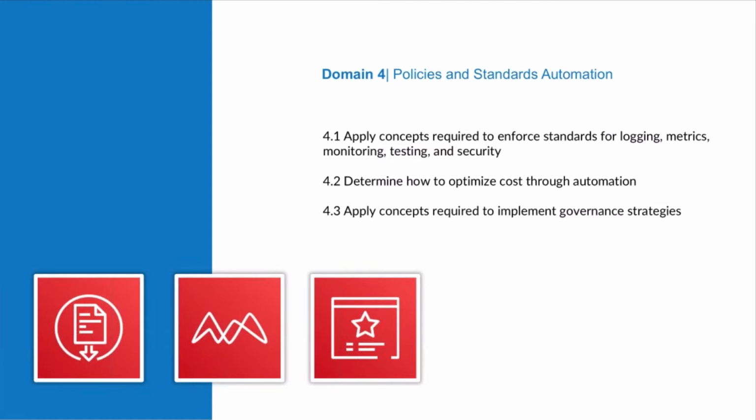You need to understand which services and features allow you to implement controls around policies and standards. For example, AWS Config rules for compliance checking, and also be familiar with services that can help you maintain and enforce compliance against governance controls such as PCI or HIPAA. Tagging. Very much. Yeah, you should definitely know how to tag your resources, that's for sure, and tagging strategies as well. That's also a key one.